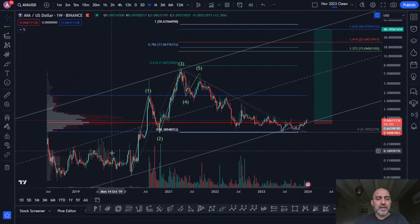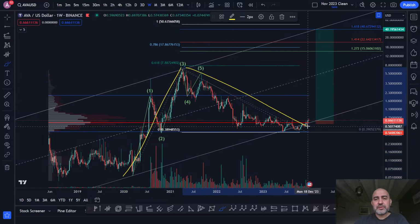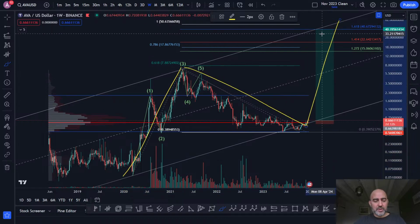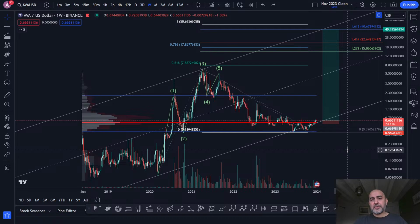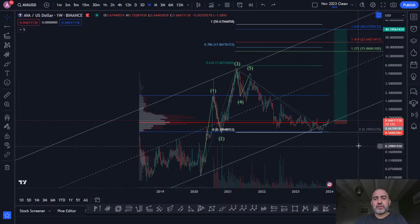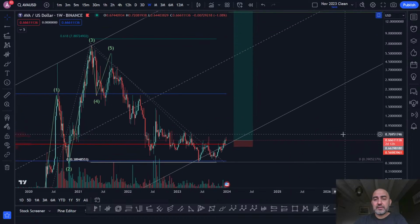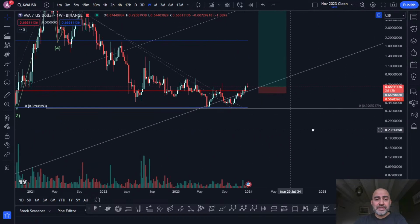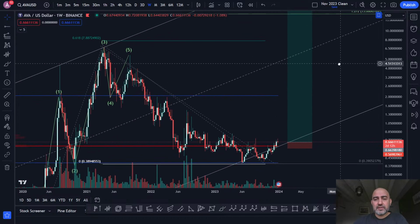So if this is the wave 1, and this is all the wave 2, then now we're expecting a wave 3. You know, wave 3s are the most bullish, impulsive waves. They're the most bullish. So if this is the beginning of a wave 3, and we haven't even run yet, so this could be wave 1 of 5 waves of the wave 3.